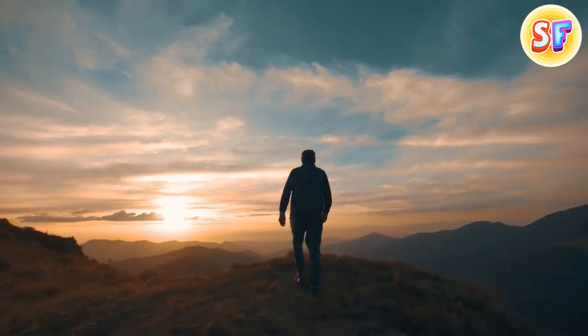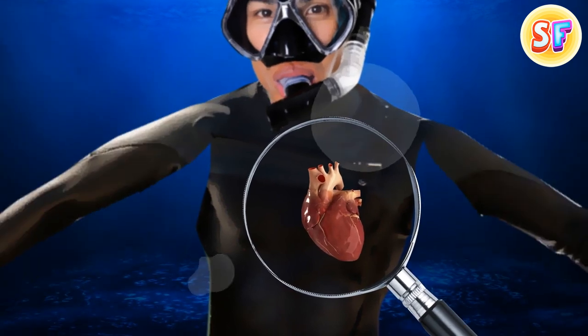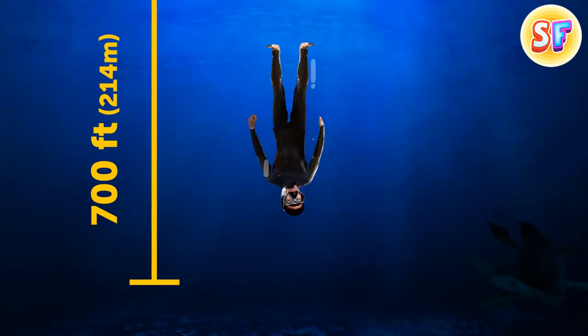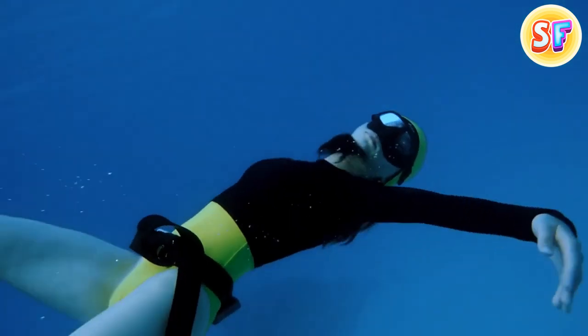This adaptation will last for as long as you stay up high, and you'll go back to normal after a while back at normal altitude. When we submerge ourselves in water, it causes our heart rate to drop and oxygen consumption to slow. In recent years, freedivers have pushed the limits of human lungs by going down a record of 700 feet. One person held his breath for more than 22 minutes underwater. We don't know what the limits are yet, but people are testing the boundaries.